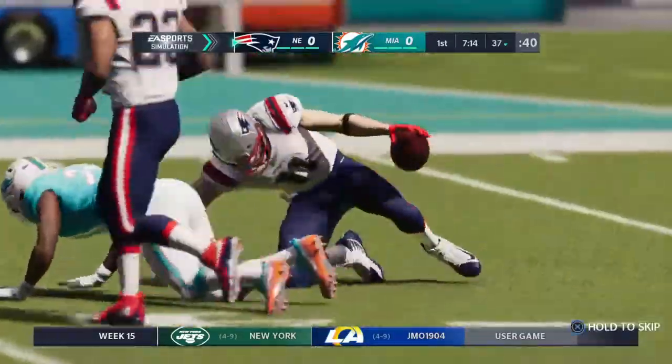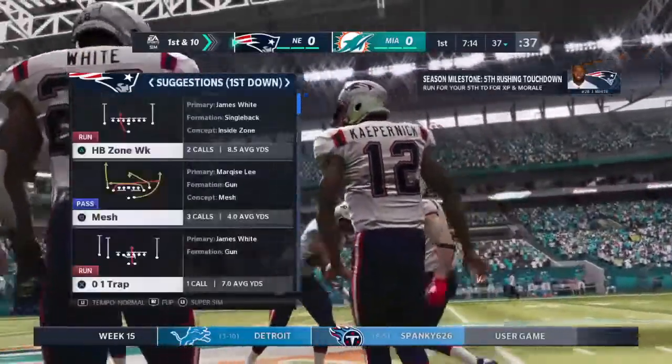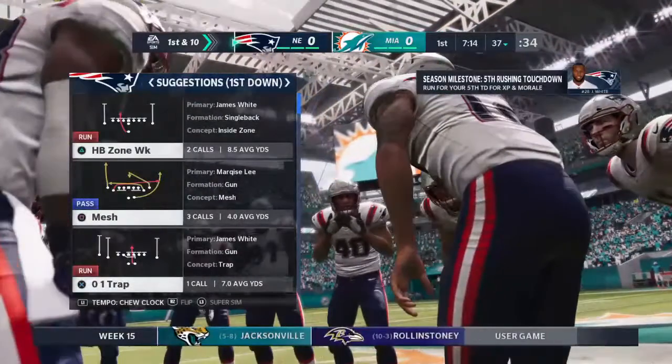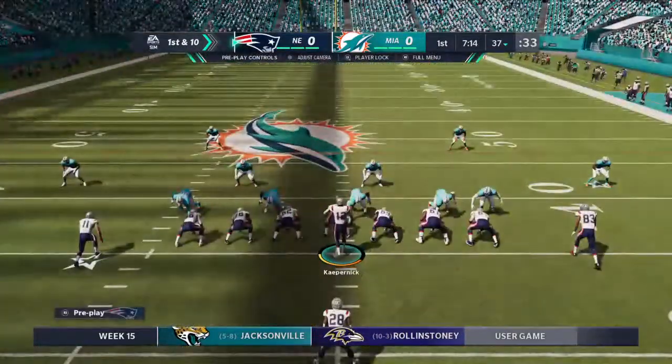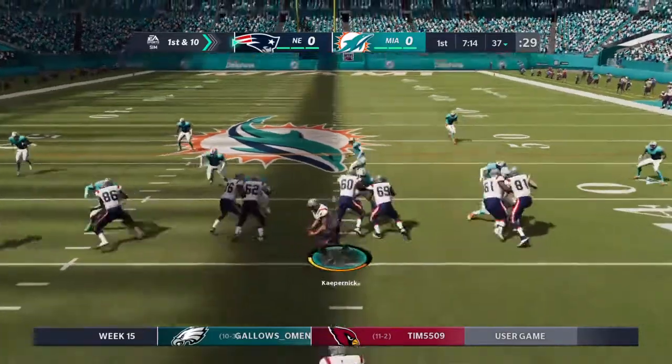We'll call it a 42-yard punt, 3 on the return. And the Patriots take over. Take over 1st and 10 at their own 37-yard line. They've got good starting field position as they come up here, 1st and 10 at their own 37.